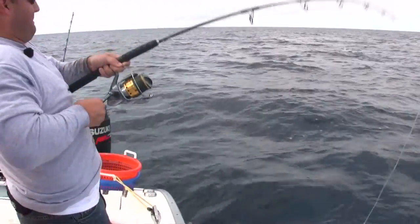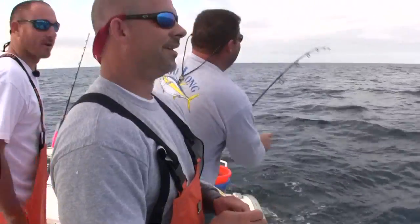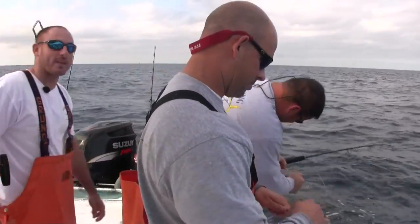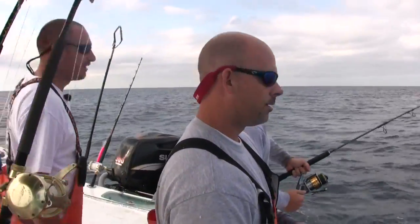That's a funny looking Wahoo. That's a Wahoo. He just looks a little strange. Last week he wanted to hook a 130-pound tuna on a popper. We'd have been there all day. Hey, somebody's got to catch fish in this boat.